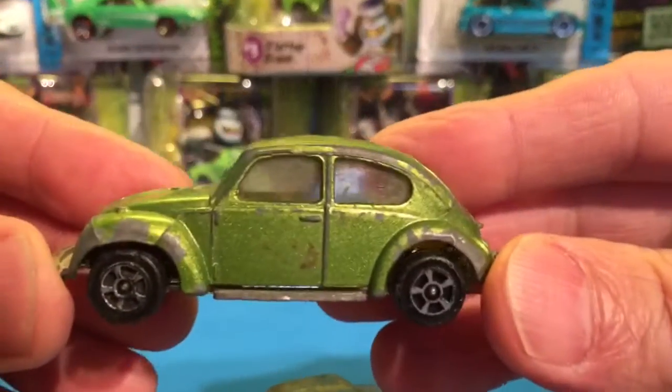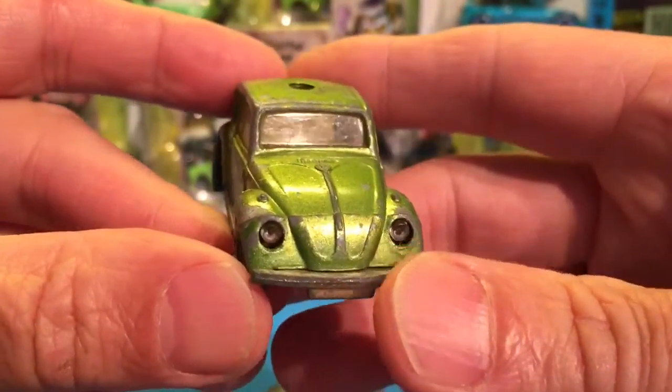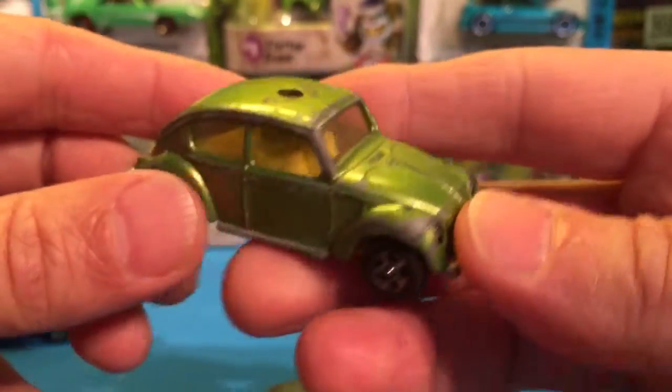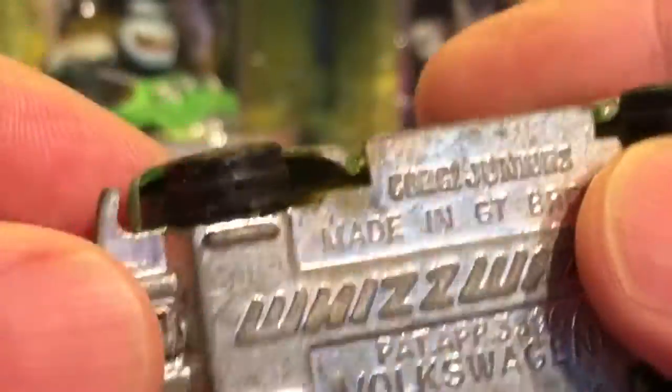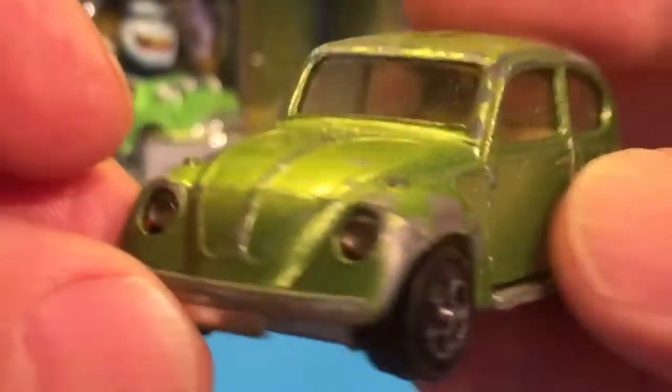I've got this fantastic old Beetle. It's great. It's got little jeweled lights in there, a little bit scratched up, but nice to have nonetheless. A beautiful little Whizzwheel. Definitely don't have any Beetle Whizzwheels.